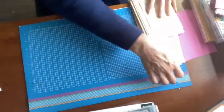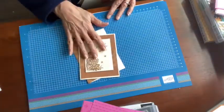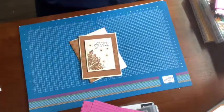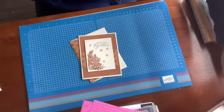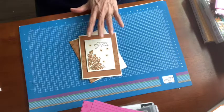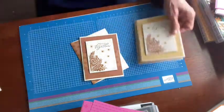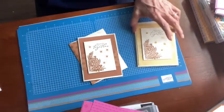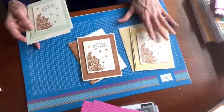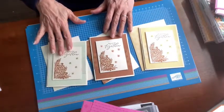The day prior, Wednesday, we had worked with the in colors. So let me show you. This is where we started. We started using cinnamon cider. And really this is kind of an all neutrals color palette because we did cinnamon cider with early espresso and petal pink, which is not a neutral, it's a very pale peachy pink. And then we added saffron, and then we also did one with soft sea foam.